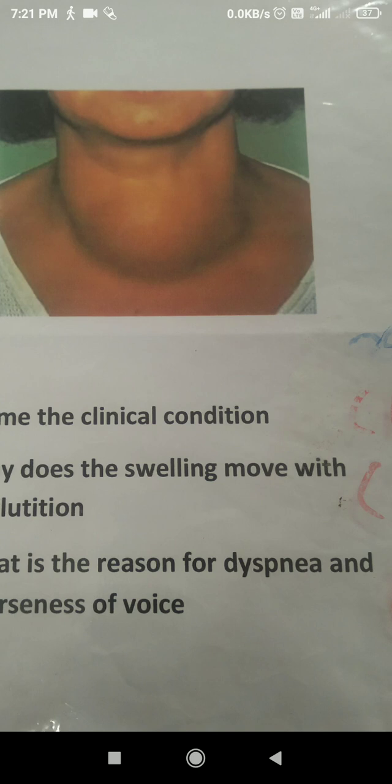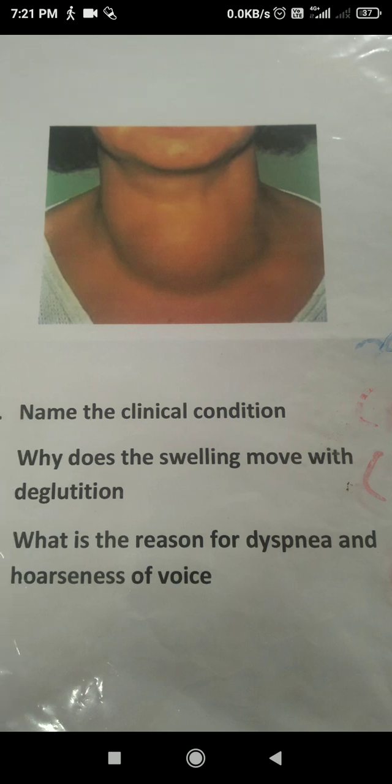It can also have hoarseness of voice because the tracheoesophageal groove is related to recurrent laryngeal nerve, which is the main nerve supplying all the muscles of larynx except cricothyroid, which is supplied by external laryngeal nerve. This relation makes it obvious that when the trachea and esophagus are compressed, even the recurrent laryngeal nerve can possibly be compressed, resulting in change of voice or hoarseness of voice.